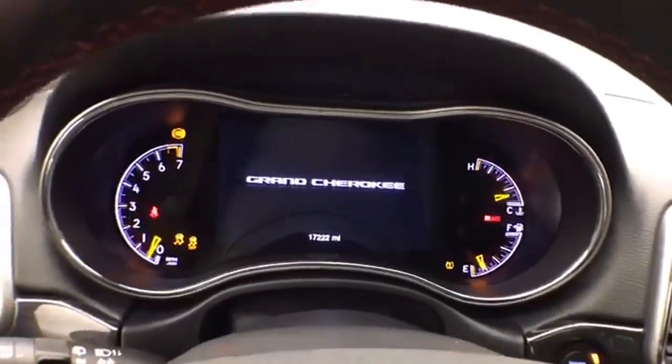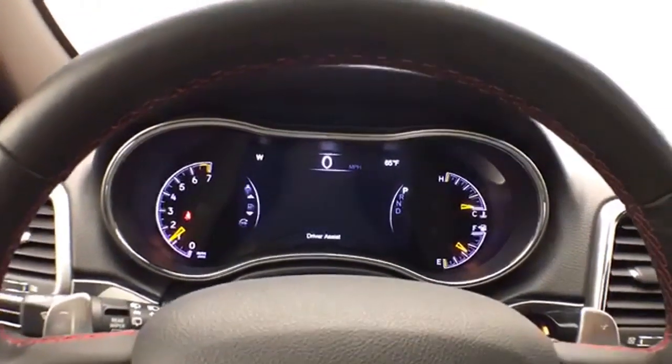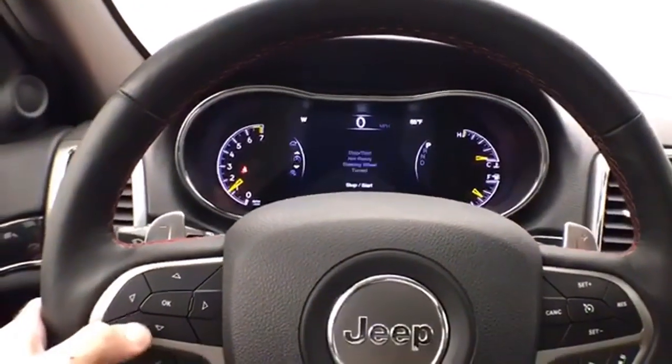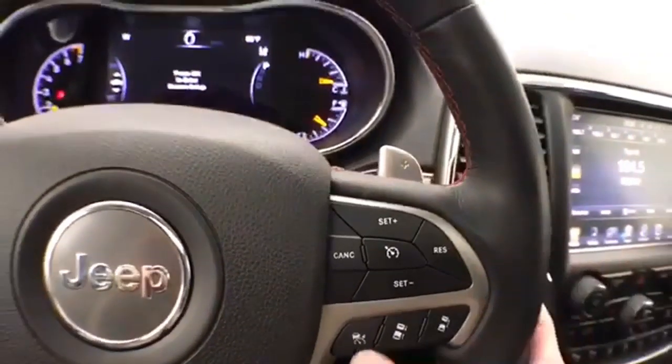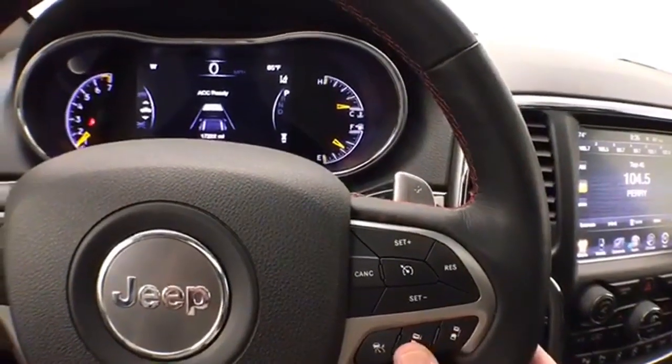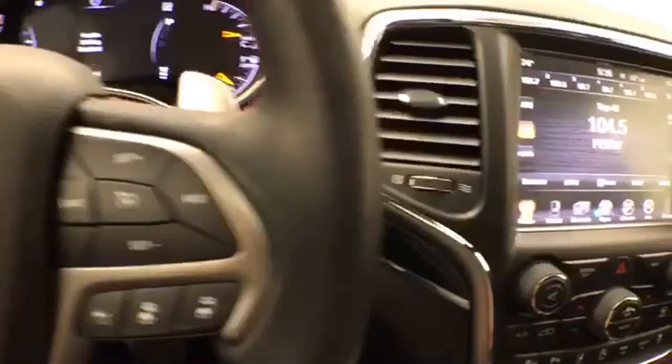Large, easy to read gauges with driver information system, controlled by buttons on the steering wheel. Cruise control, that's also where you set the adaptive cruise. Paddle shifters for the 8-speed automatic transmission.